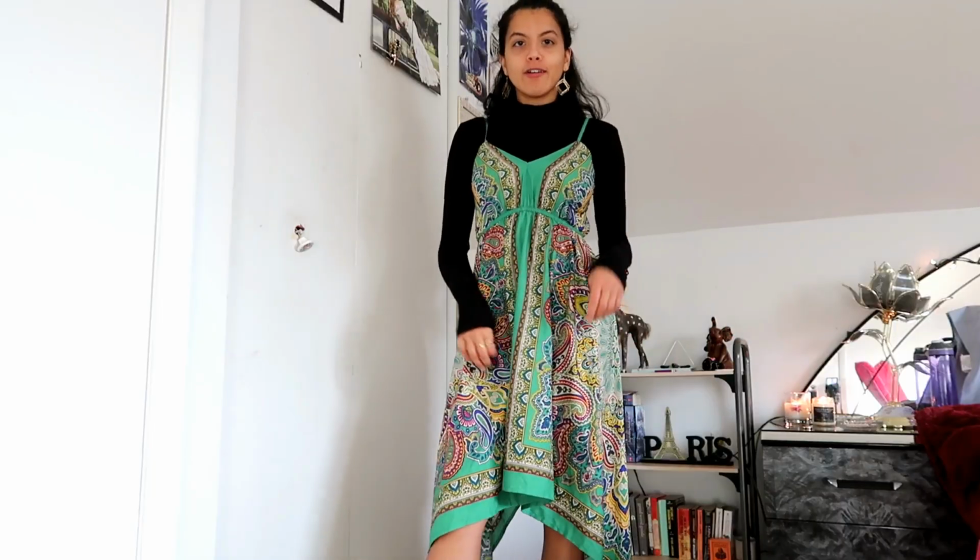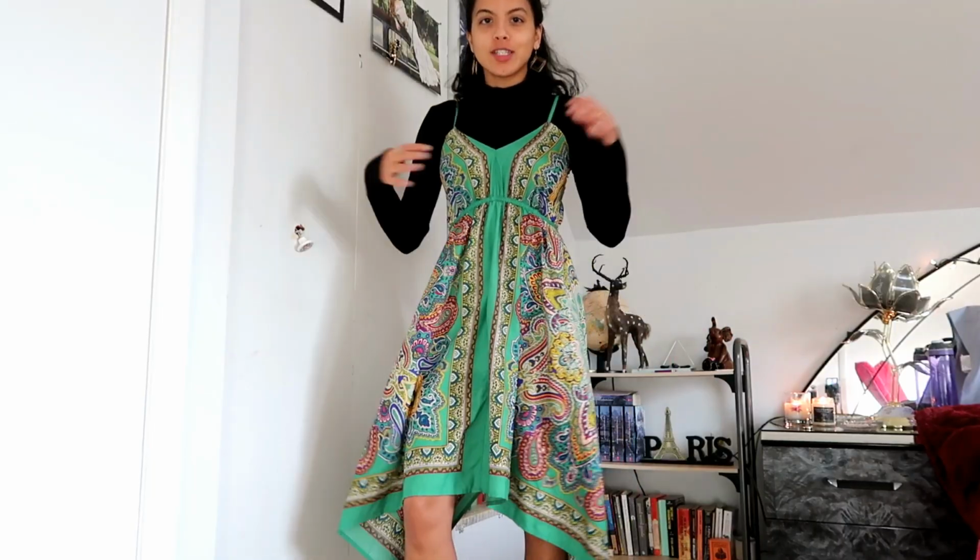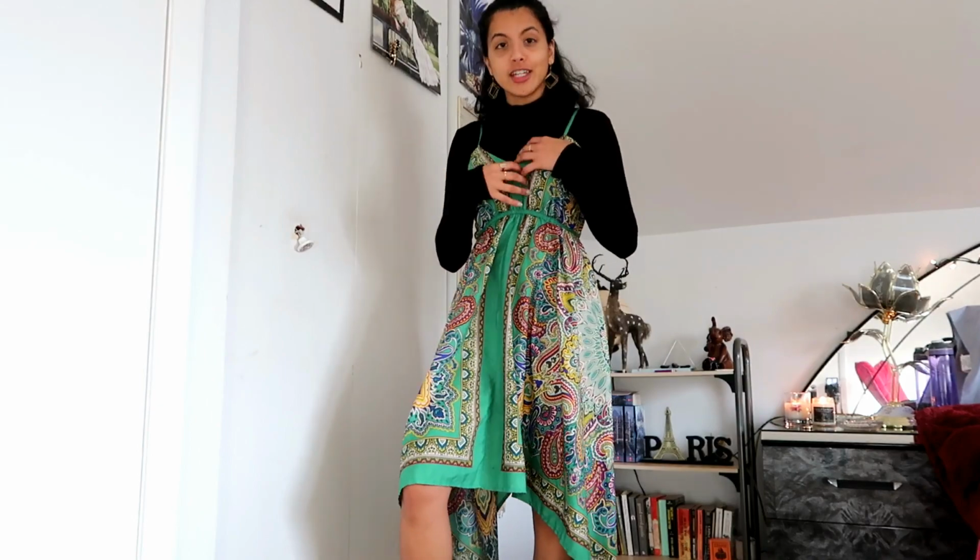So dresses are one of my favorites. They're so fun to play around with, and you can wear them any time of the year, whether that's winter or fall, spring, summer, or just plain summer as it is in California. Because it is winter time, it's getting a little bit chilly, you can just wear underlayers to your dress. I'm going to show you how to style a dress, and the basic thing is just to wear layers underneath this dress.